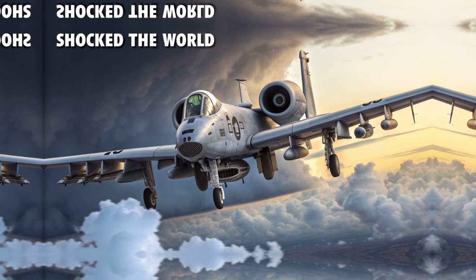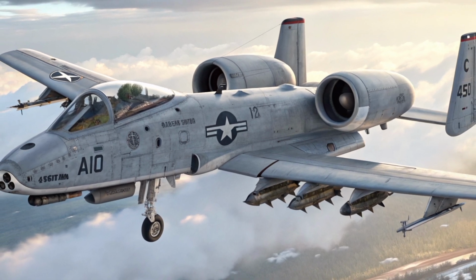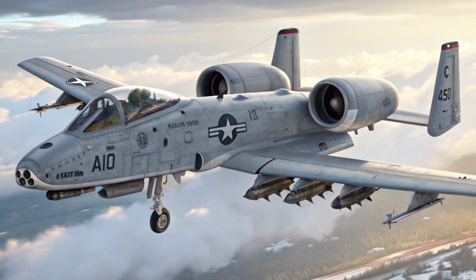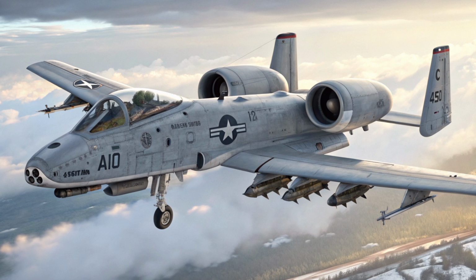It may not break the sound barrier or disappear from radar like stealth jets, but what it does at close air support with precision, power, and persistence, it does better than anything else flying today. And that's not just military pride talking, that's battlefield reality.